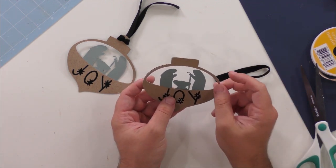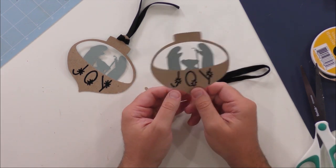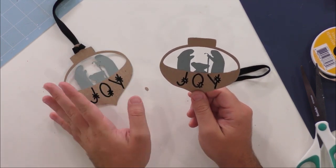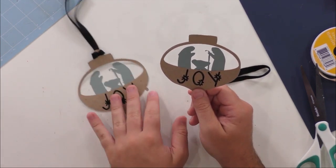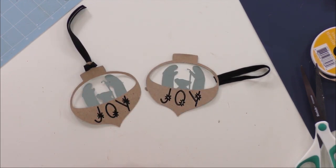But yes, so let us know how everything is going. And another thing was, when I first saw these, I kind of thought they were ornaments. So what I'm turning mine into is definitely more of an ornament. I'm going to have it a little bit of ornament style. This is a little bit more tag style. You guys can see. It's very fun.